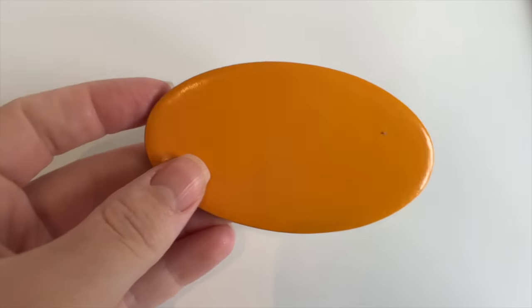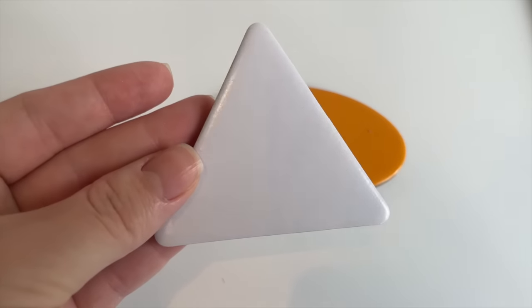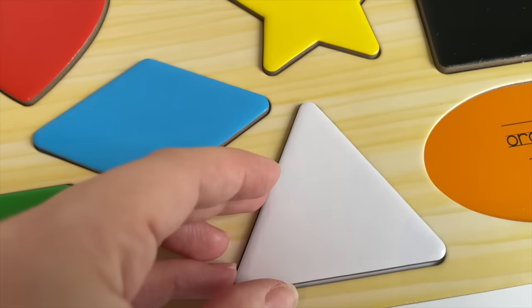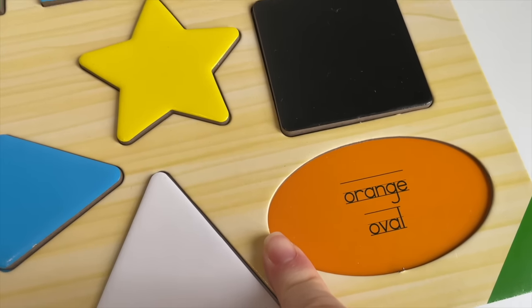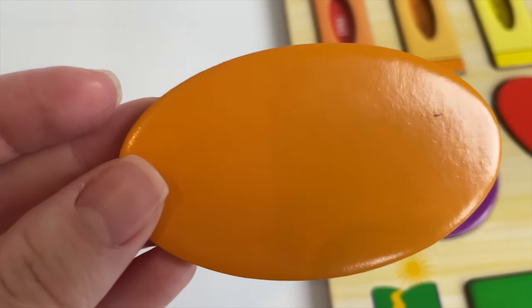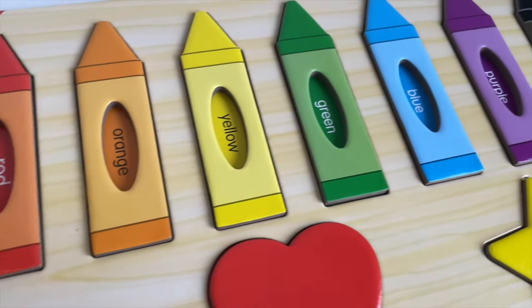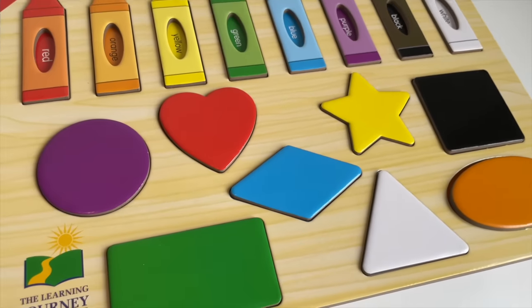Is this a triangle? No. And this one. Yay! A white triangle. Let's put it in. And our last shape is the orange oval. Here it is. An oval and it's orange. Let's put it in. Well, look, we completed our puzzle with shapes and crayons.